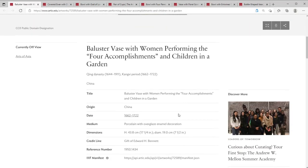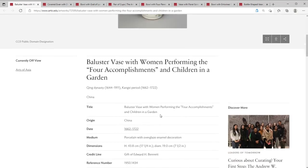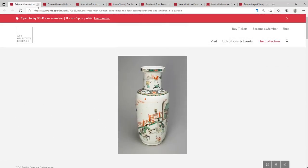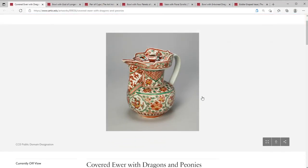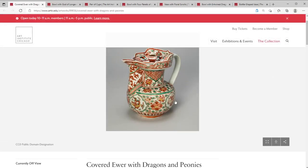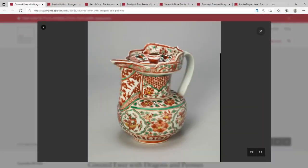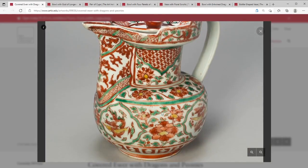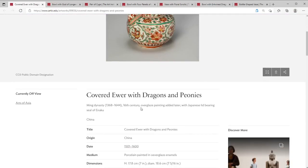Really nice. Let's see what we've got for Gift of Edward Bennett. So we don't mark much more. We have marked it to the Kangxi period. Ah, yes. Here we have a Ming Dynasty ewer. So again, going back in time. The interesting thing here is the way in which the style ultimately becomes cyclical. Of course, I wouldn't really call this Famille Rose, but you do get some of the precursor of what really comes back in style in the 18th century. And I wonder if this would be made for, do we have a market designation for this? Was this made for China?